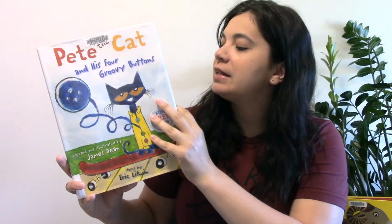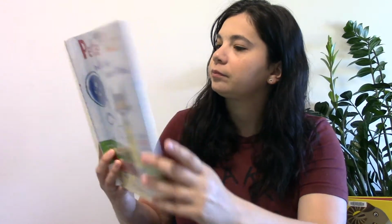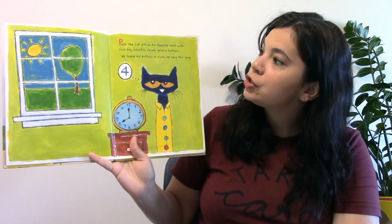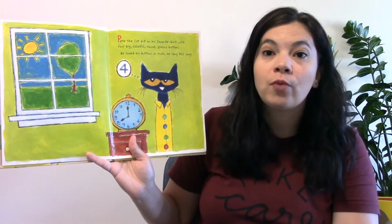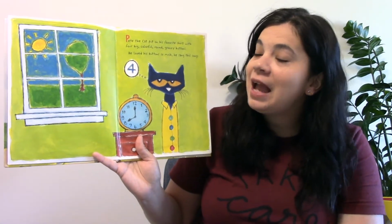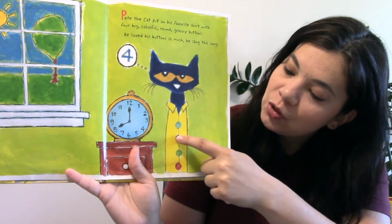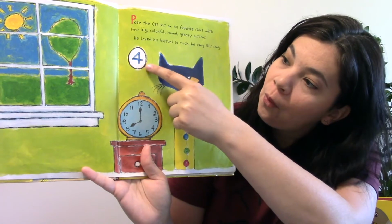Pete the Cat and His 4 Groovy Buttons. Pete the Cat put on his favorite shirt with 4 big, colorful, round, groovy buttons. He loved his buttons. 1, 2, 3, 4. 4 groovy buttons, and I have 4 groovy buttons with me.